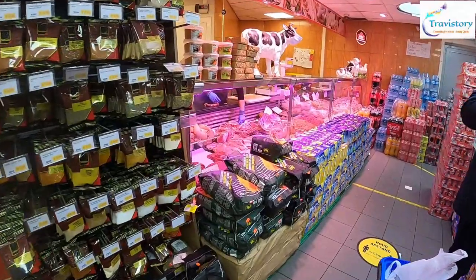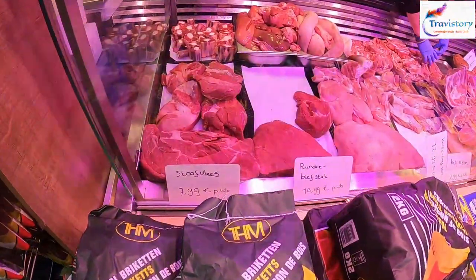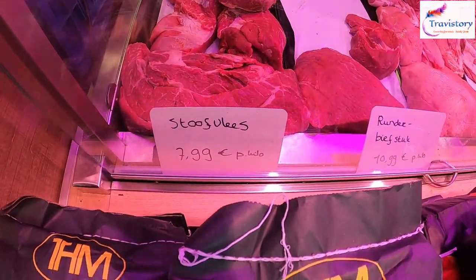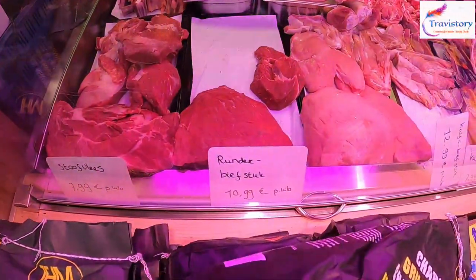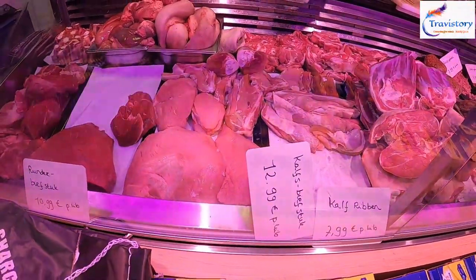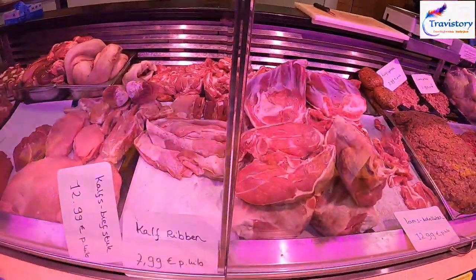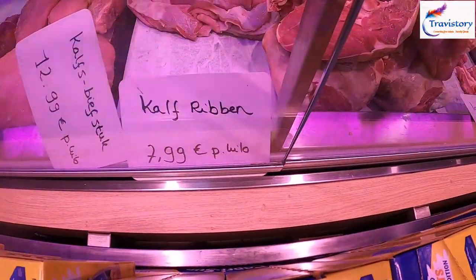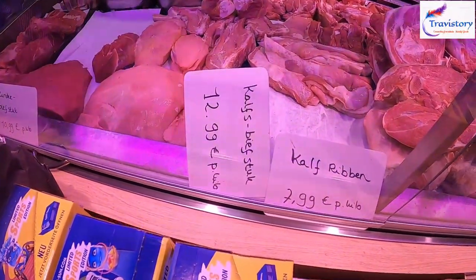Here we come to the meat section. You have the different varieties of meats over here. You can see here the stoofvlees. Vlees is the Dutch name for the meat. You have rund beef stoof. You have a calf beef stoof. You have the calf ribs. You can see it costs more, it's like 7.99 euro, and for the calf beef stoof it costs you around 12.99 euro per kilo.